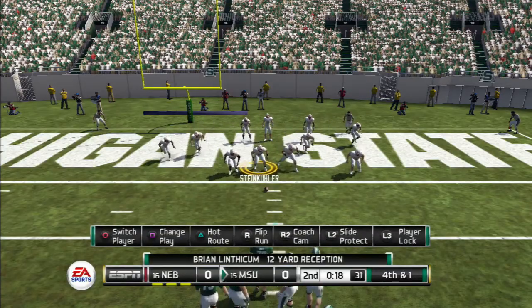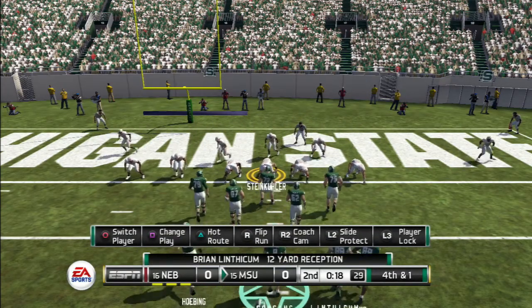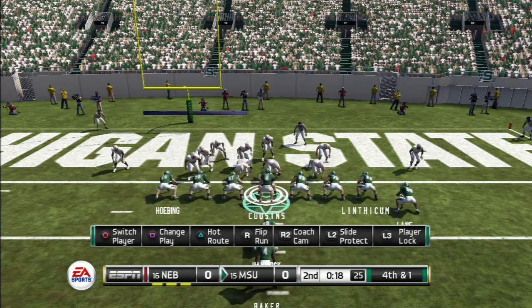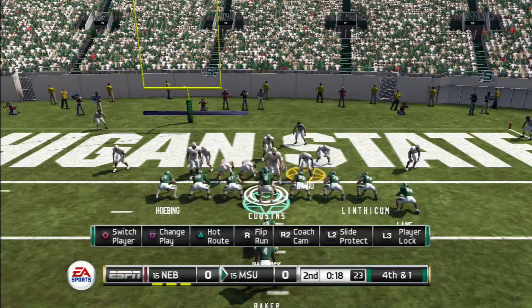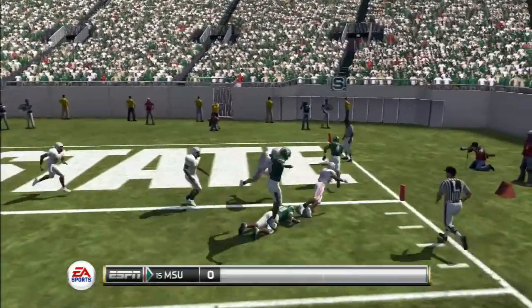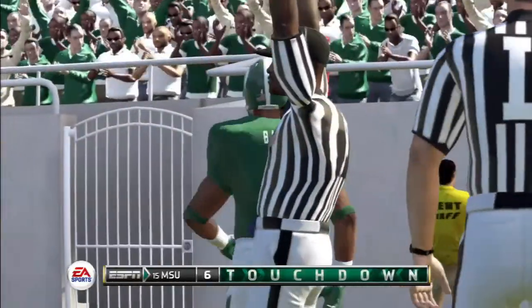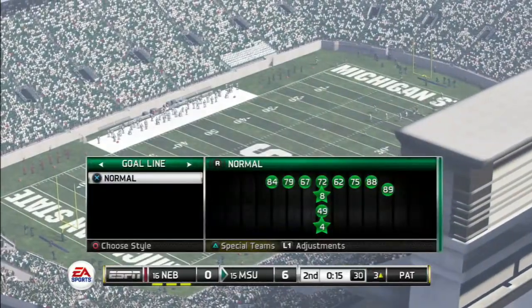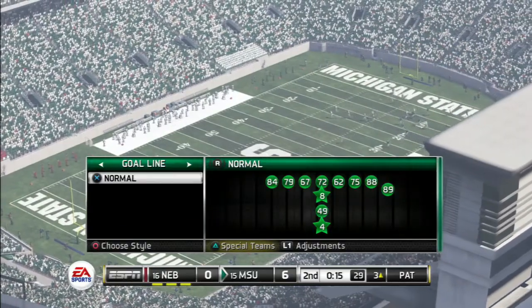It's 4th down, and they're going to try to go for it. They're all tied in on the line here on 4th and short. They toss it, and he's got the corner. This kid is a really reliable weapon. You definitely want the football in his hands near the end zone, and he showed you why right there.